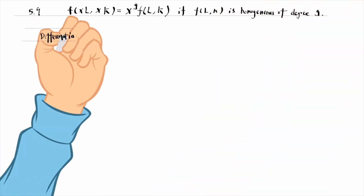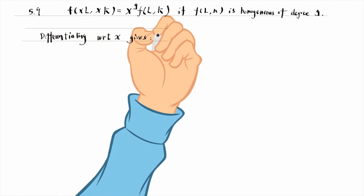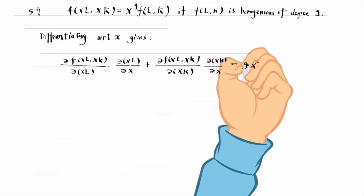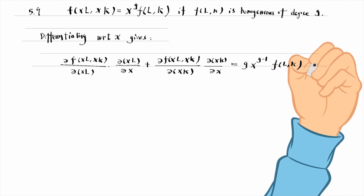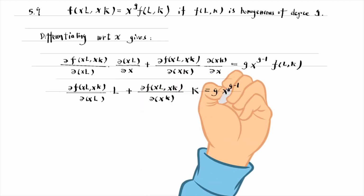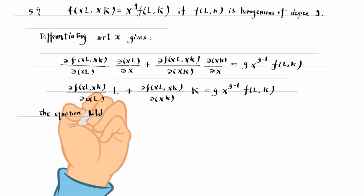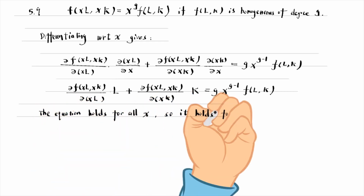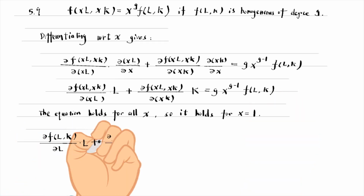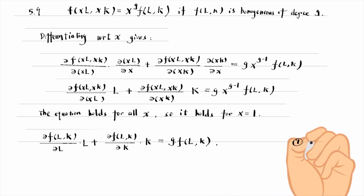Differentiating the function with respect to x gives the following equation. It holds for all x, so it holds for x equals 1. Substituting 1 into the equation gives Euler's theorem on homogeneous functions.